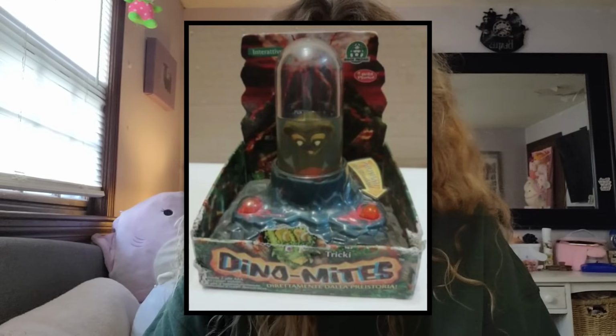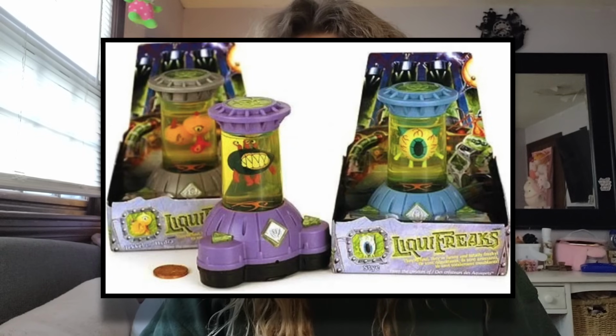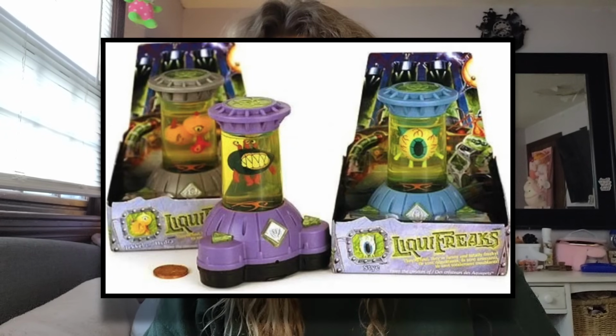The 2 Aquapet spin-off series were released in 2005 called Dino-mites and Liquifreaks. These were definitely trying to advertise to boys at the time, Dino-mites having a prehistoric dinosaur theme and Liquifreaks leaning into the gross, slimy, mad scientist vibe. This was such a thing in the 2000s. Like, everything for boys was like, slime, green. However, the franchise was discontinued in 2007.